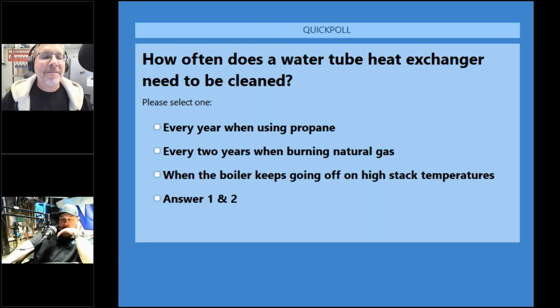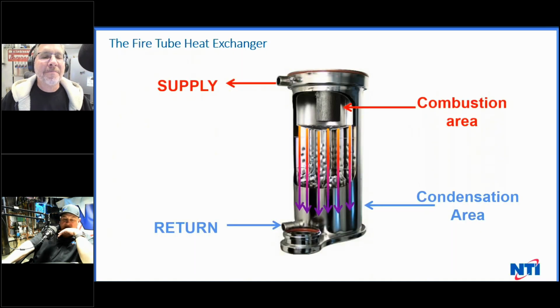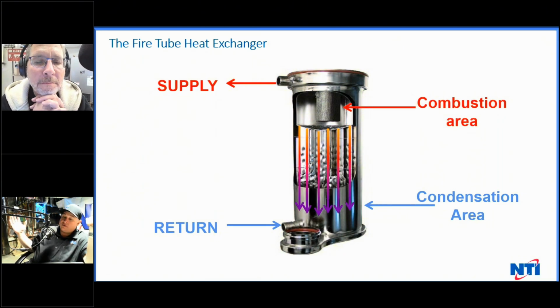All right, I'm closing the poll. 94 said 1 and 2. And you know what, Steve, that is a good point. That's how it happens. It's not always the contractor's fault. If they're sending a birthday card out and getting a response, but the homeowner's not committing to it, it's not their fault.